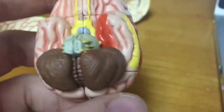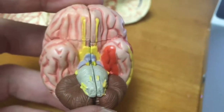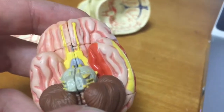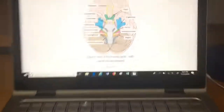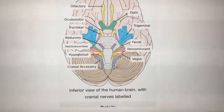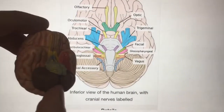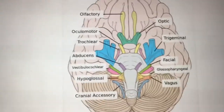Yeah, whatever. So here's the brain once more, and today we're gonna talk about the cranial nerves. You can only see a little bit here, so that's why we got this on the computer, because I'm cheap like that. Alright, so this is all pretty labeled. It's the inferior view, like this. And let's just go through all of them.